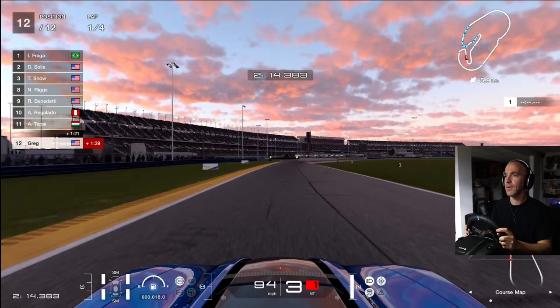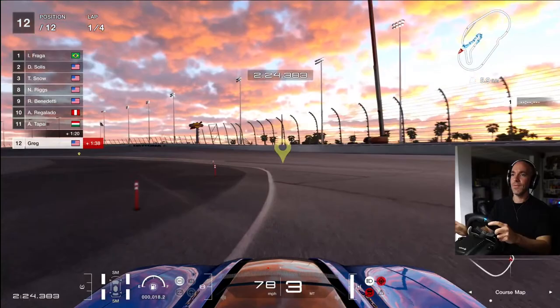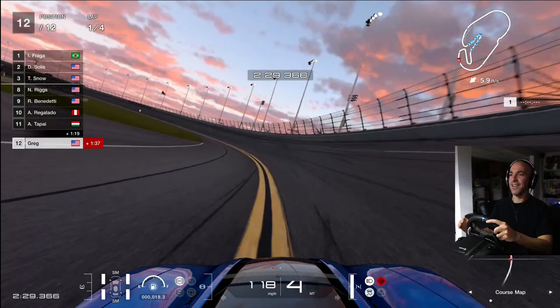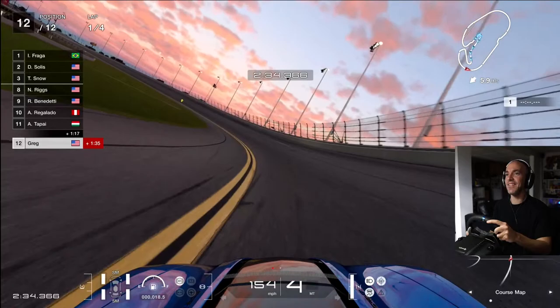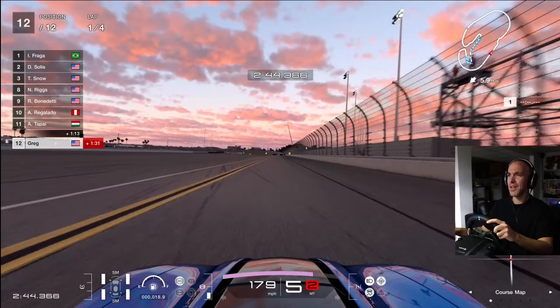Oh, I'm not gonna like this. That wasn't the part that I was thinking it was. Okay, now we're actually on the track. Oh my God. NASCAR Heat 17, let's go. Oh my sweet baby. Okay, what is... Oh, this is the little chicane deal.